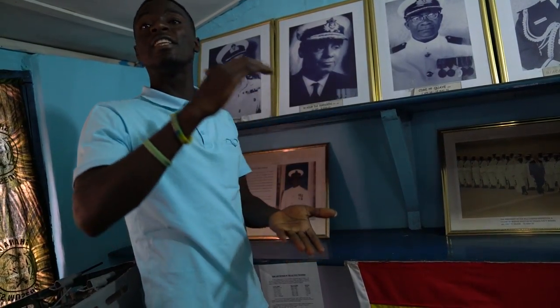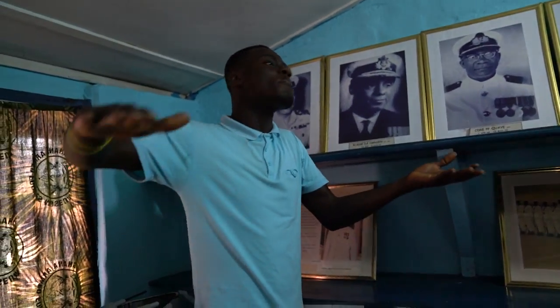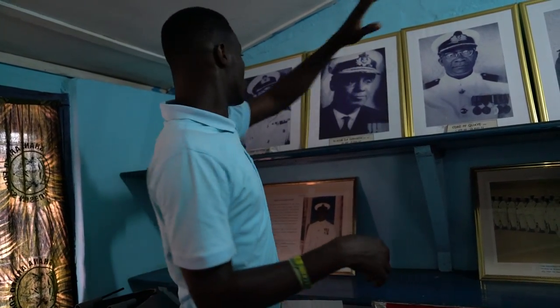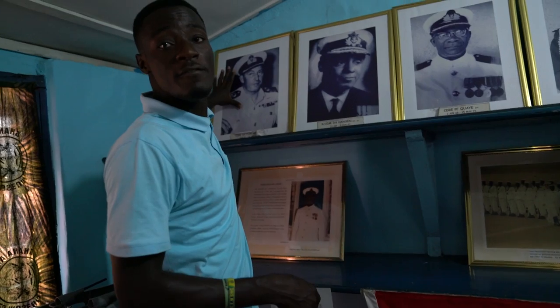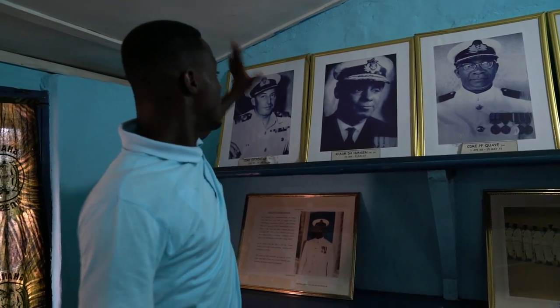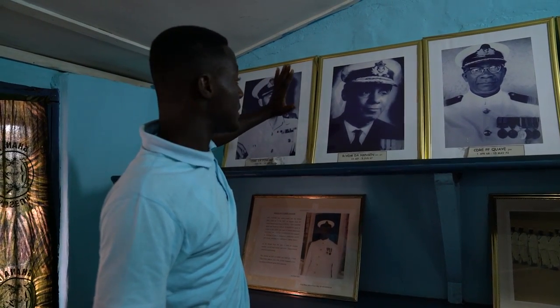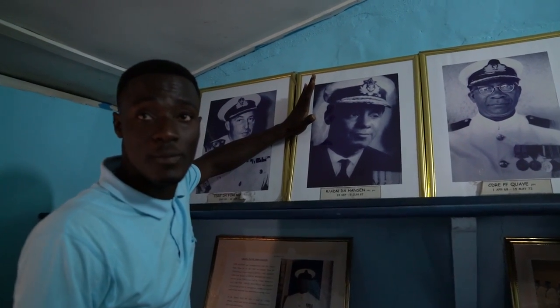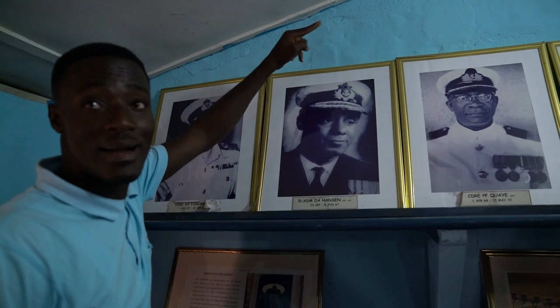We have the Chief of Navy Staff, the one who controls all the navies. And the navies, we can see them in Ghana along our coastal areas, Takoradi and Tema. So he was the first Chief of Navy Staff. He was a white man. The second Chief of Navy Staff was a half caste. The father from Denmark, the mother from Accra.